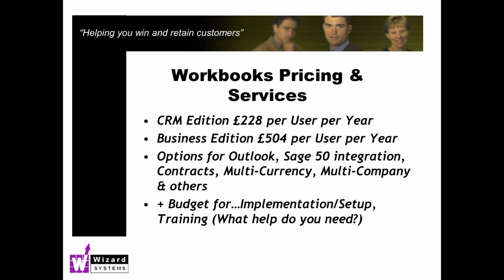And last thing on this slide, be realistic. Do you need help? You're a busy person, you're running your company. Do you need some help in setting the system up? We're here on hand to assist you, do the whole job for you if that's your thing. Or maybe there's some things that you want to do yourself. Maybe you want to import your own data. We can give you a little training session on how to import data. It's entirely up to you what kind of level of help we give you there.